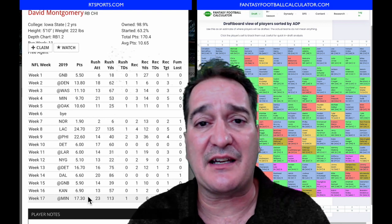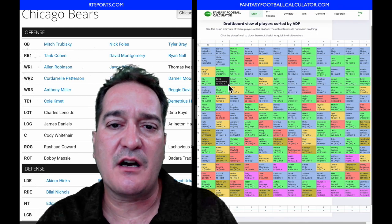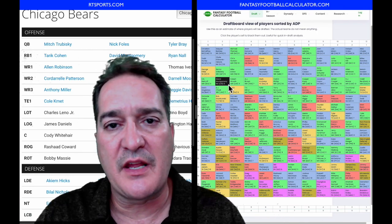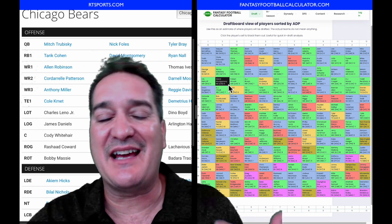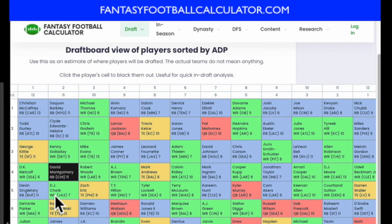So let's head over and see where he is on the average draft position chart. Okay, here we are on the average draft position draft board, and we're taking a look at David Montgomery for the Chicago Bears. As you can see here, he's going towards the end of round 4. I kind of like him more, probably in here. I would probably consider taking Kareem Hunt before I took him. And Devin Singletary, I don't know. That's probably round 5 is where I'm looking.